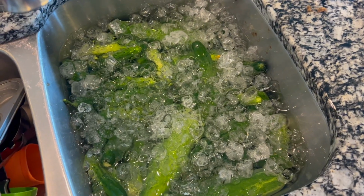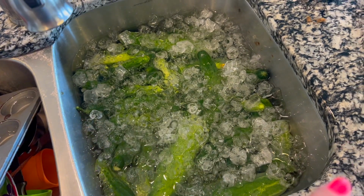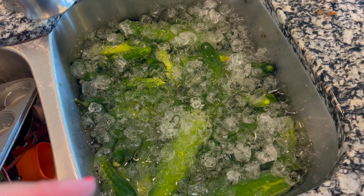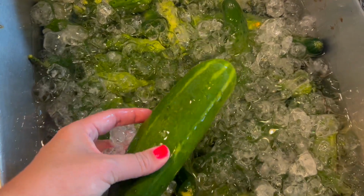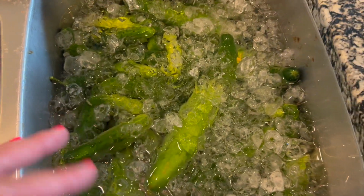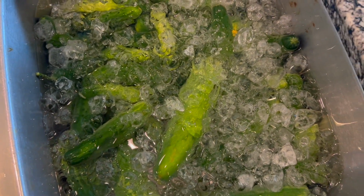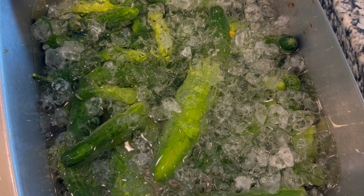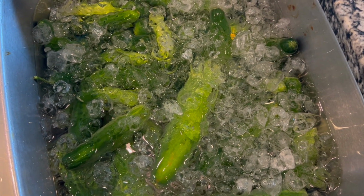All right, so I'm gonna show you a little bit of the process. My dishwasher is going, so that's what you're hearing. I have my pint jars in my dishwasher on sanitize. My pickles are going to soak in an ice water bath for probably an hour to get nice and cold and crispy. And then we're gonna cut the ends off, dice them up, and get ready for the pickling process.